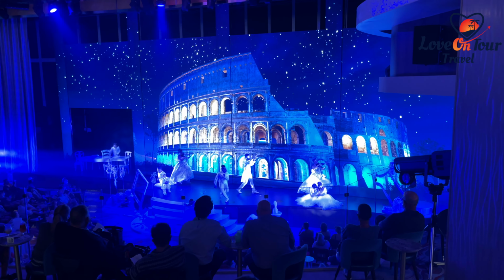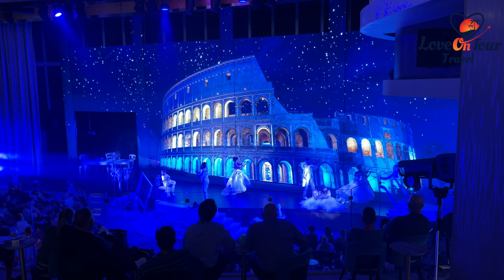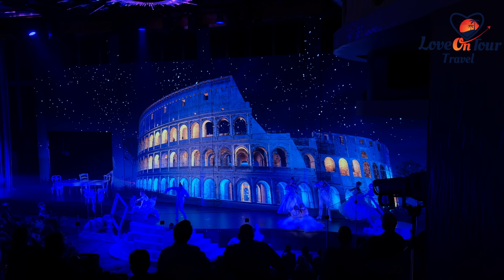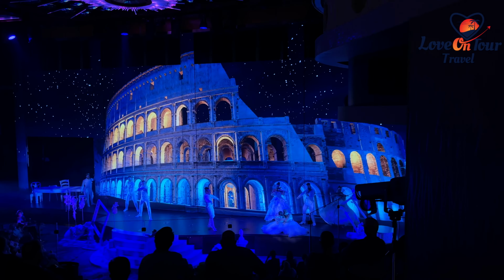Now, we've already talked about the Grand Plaza and how they had live music there, bingo, but this was really a very cool space, and it was large with 3 or 4 decks.